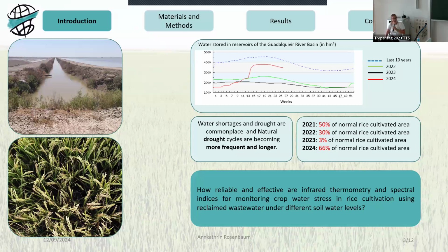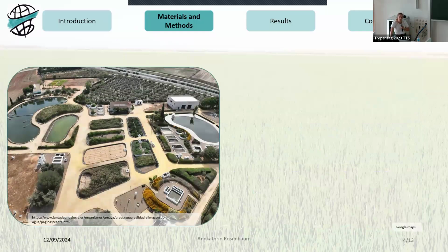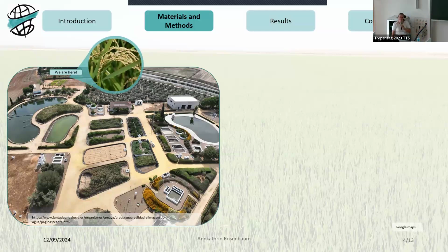So our research question was to see how reliable and effective infrared thermometry and spectral indices are for monitoring this crop water stress. We did our experiment at an experimental plant, the Center for New Water Technologies, close to Sevilla. What they do there, you see these plots over there, is use reclaimed wastewater from the surrounding communities, and they actually do trials in olives. It's the orchard you see in the center above. And these are our rice plots.